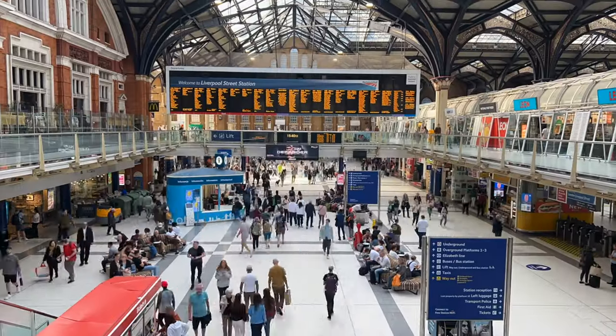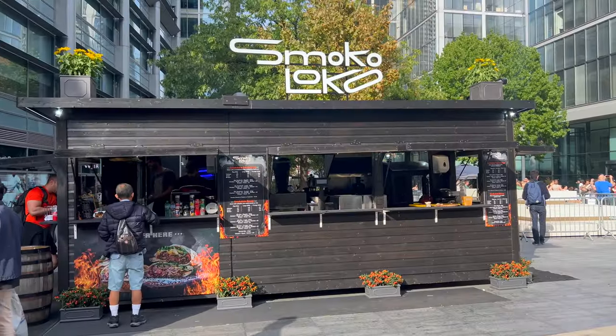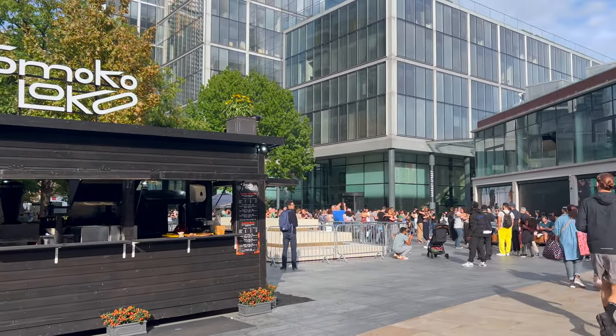Spitalfields Market is well connected by trains and road. It's just 5 minutes by walk from Liverpool Street train station and 10 minutes by walk from Shoreditch High Street underground train station.